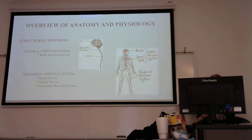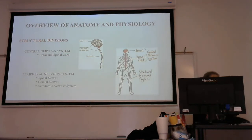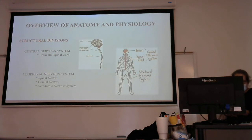It receives information that comes up through the spinal cord. It's chapter 38. It comes up through the spinal cord, tells the brain what's going on, receives information from the environment, and then makes a decision about how to interpret and act on that information.